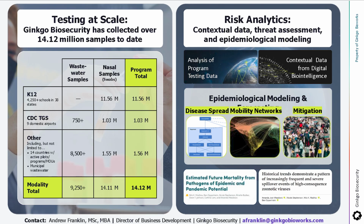We're able to apply these mechanistic approaches to smaller scales, including the community and building levels. Our epidemiology and modeling team also routinely provides support for pathogen monitoring programs, including program design, sampling strategy, baseline determination, and time series analyses on pathogen detection data.